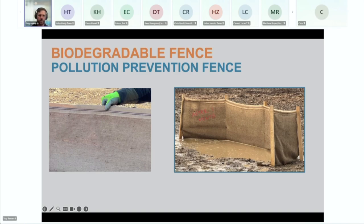This is nice for highly sensitive areas where you're trying to protect it from getting pollutants in it, but also, after the job's done, you don't want to go back in and have to disturb that area. So, think stuff like wetlands or things like that. You don't want to go back in, have to have pieces of equipment or things getting ripped back out.